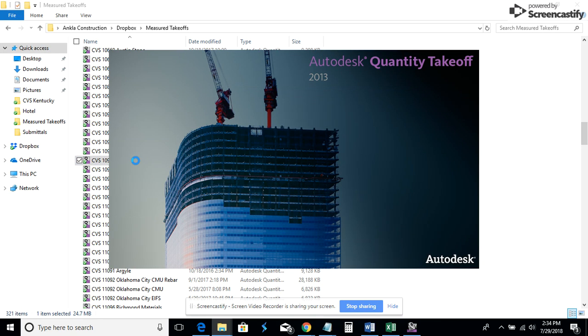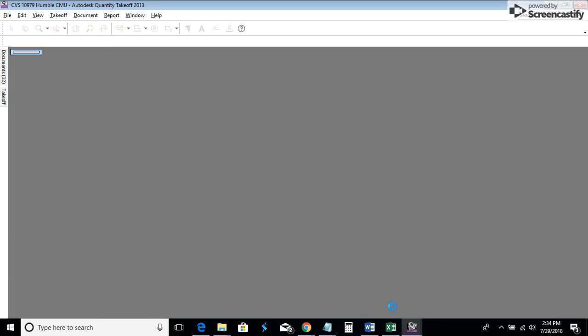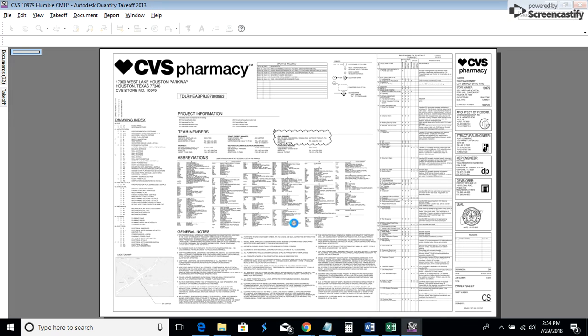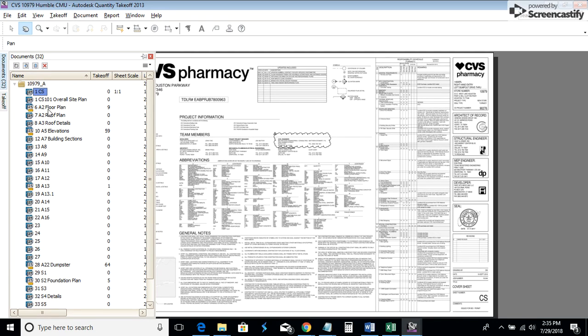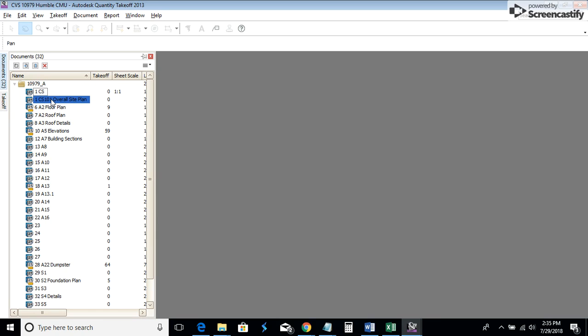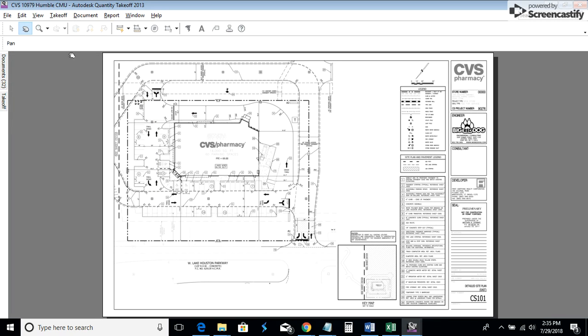This one has a retaining wall. Most buildings don't have retaining walls or screen walls, but the reason I'm bringing up the one we did in Humble is because it had that. See its overall site plan, and this one gives you a good idea of what it's going to look like. Pretend you're in a helicopter, like I said earlier.